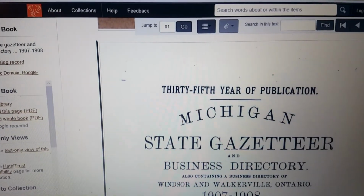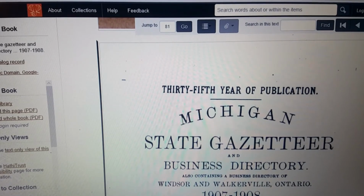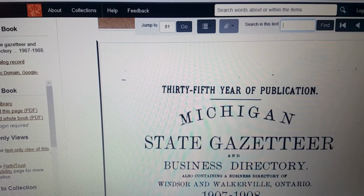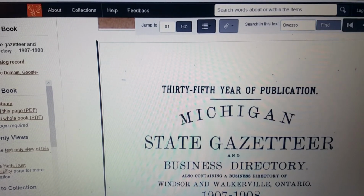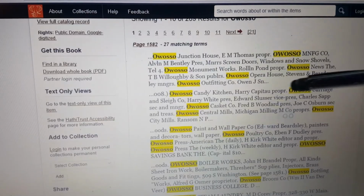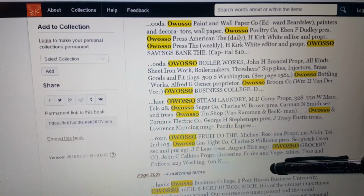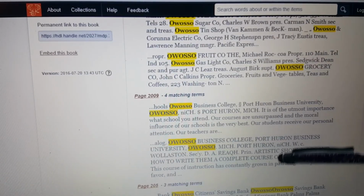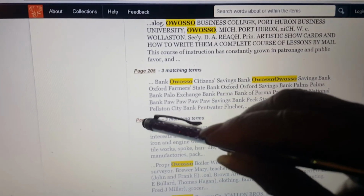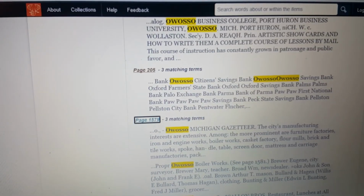Okay, now we're going to search. Say we want to search and find some history about a town. So we're going to go in the search box. We'll choose a smaller town like Owasso. Find. Okay, and this is every time Owasso comes up in this book. So we're looking for something that might say something about the history. Here we go. Let's try 1579.